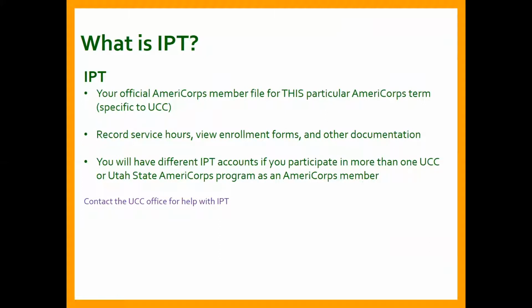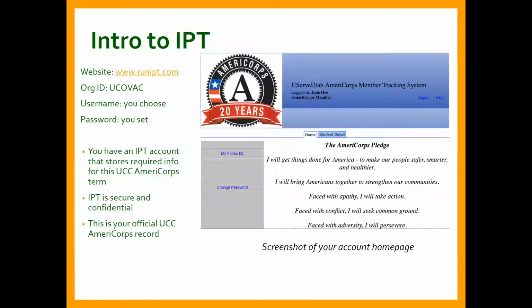IPT. So this is your official AmeriCorps member file for this AmeriCorps term of service with UCC. You'll use this website throughout your term of service very regularly, so you'll want to make sure that you save your login information. On here, you'll record your service hours, view enrollment forms, and other documentation. A little intro to IPT.